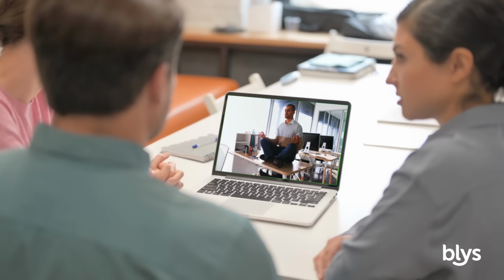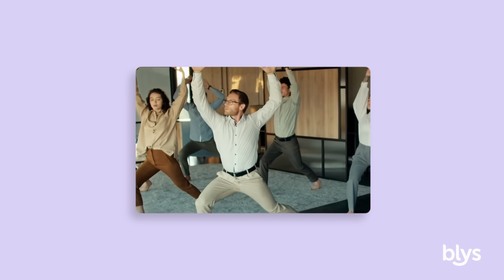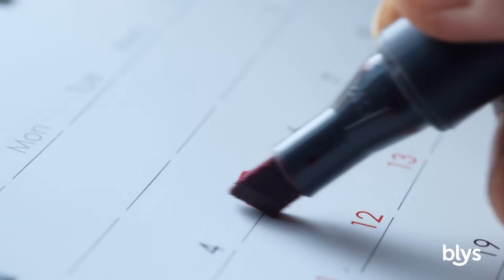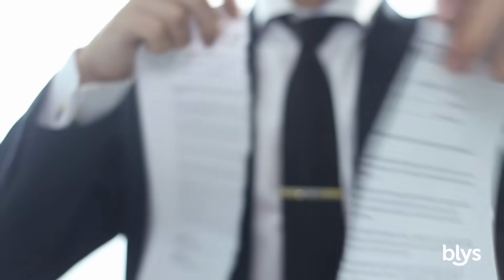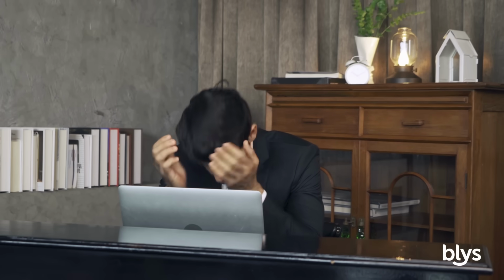HR teams know that workplace wellness is important, but planning, coordinating, and executing effective wellness initiatives, that's a whole different challenge. Finding the right providers, scheduling sessions, managing budgets, handling last-minute cancellations. It's a logistical headache that takes up time one just doesn't have.